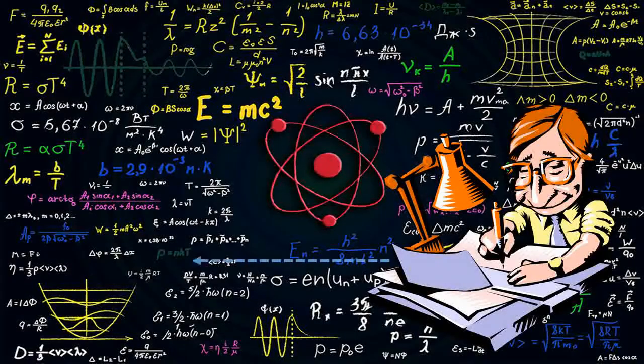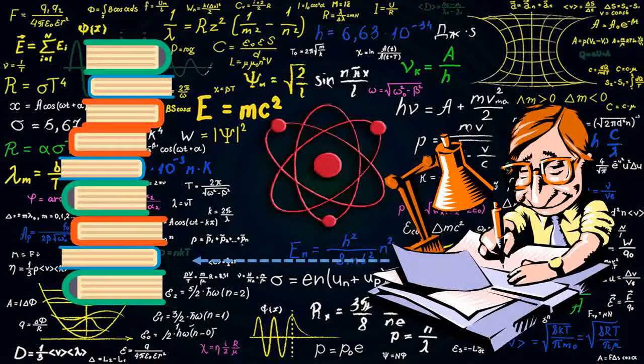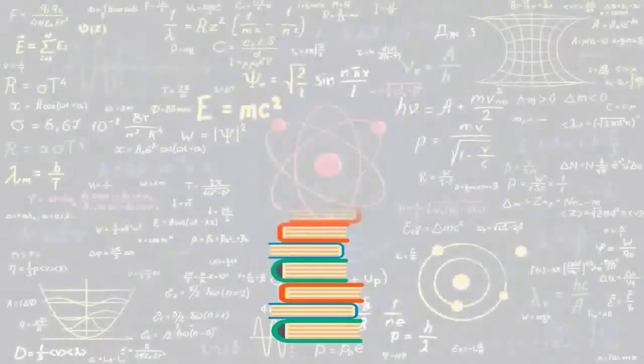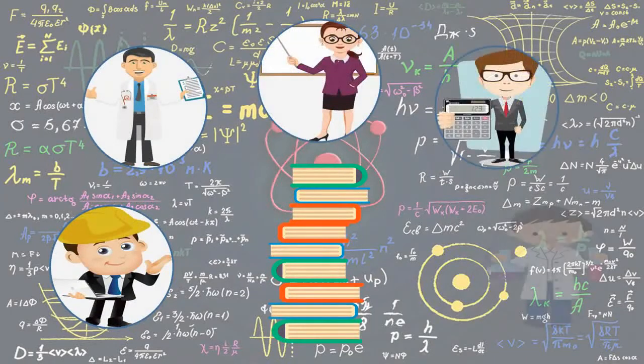Scientists or academicians produce their great work in the form of books. But, to come up with a good book, there are several factors at their end like literature, mathematics, experimentations, programming, and whatnot. The universe has witnessed the great professionals in every field nurtured by these books. So, the value and need of a book even in this era is undoubted.